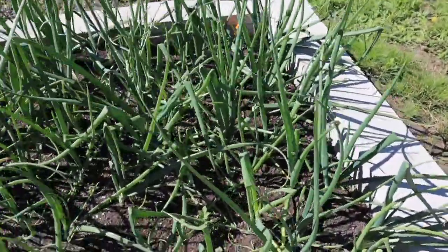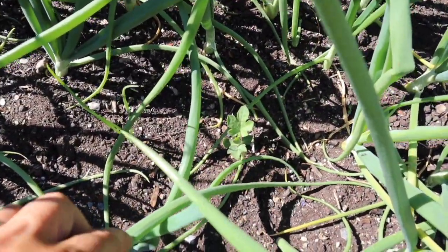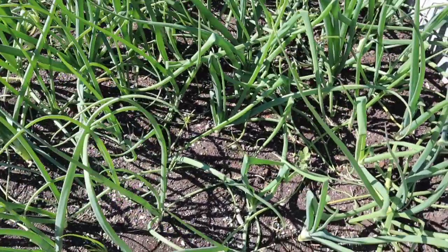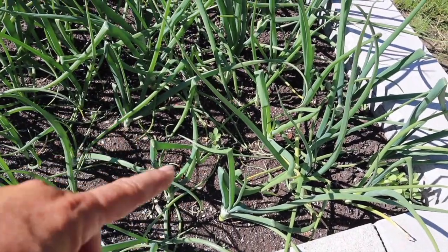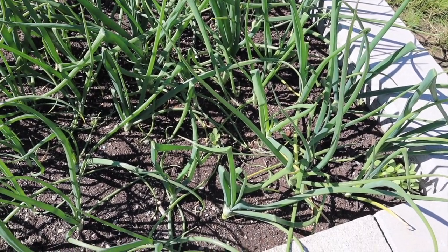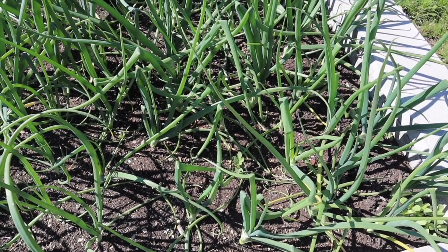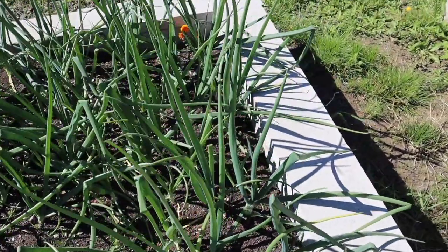Now you might notice in here what that little thing is. That is actually a watermelon. I started it from seed. It grew into this tiny little plant, which of course I couldn't kill. So I thought I'll plant it among the onions. By the time it gets big and viney and taking over, the onions will probably be ready to come out. And then because I thought that was such a great idea, I actually threw in some midget melon. They're like a small cantaloupe, seeds that I had bought.